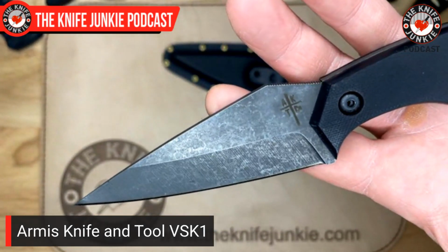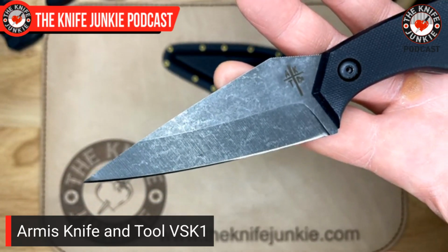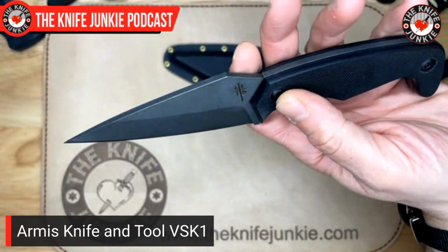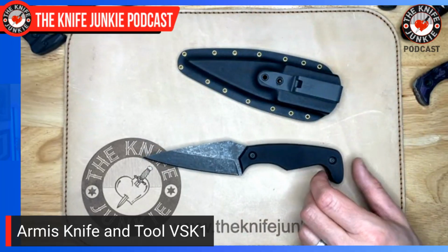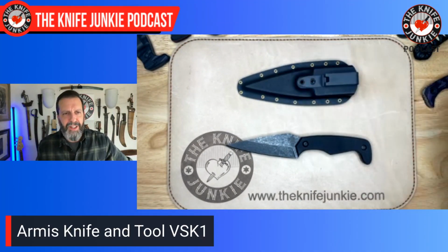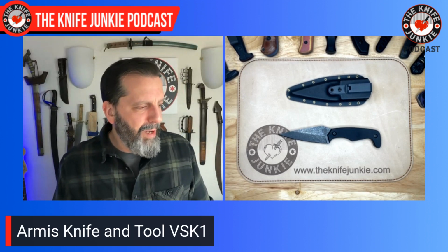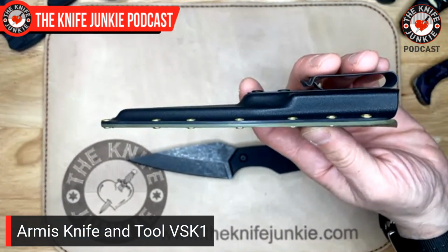Now here is the Armis Knife and Tool logo there. You can see the grinder marks on there. This is 100% American made and very comfortable to carry. Now, when I first got it, I was trying to put this sheath in my waistband. It's no secret. I've been talking about it for weeks. I overdid it at Christmas, and now I'm trying to lose the little extra I put on. So there's not too much that is too wide going into the waistband these days. And this is a somewhat wide sheath.